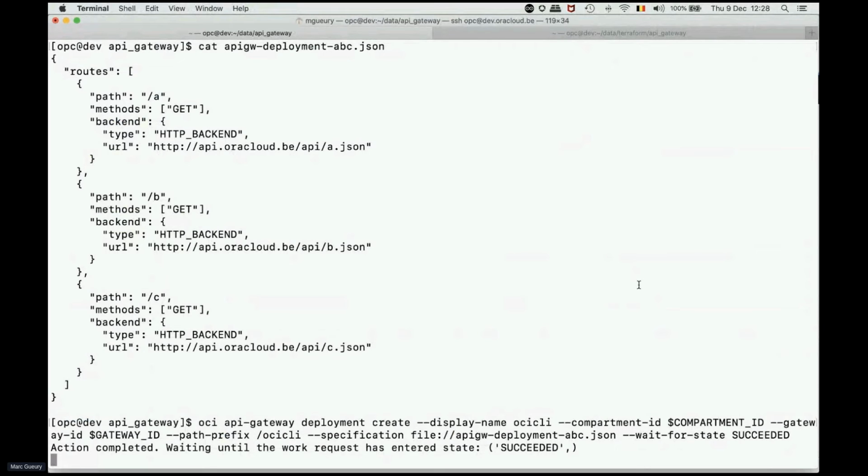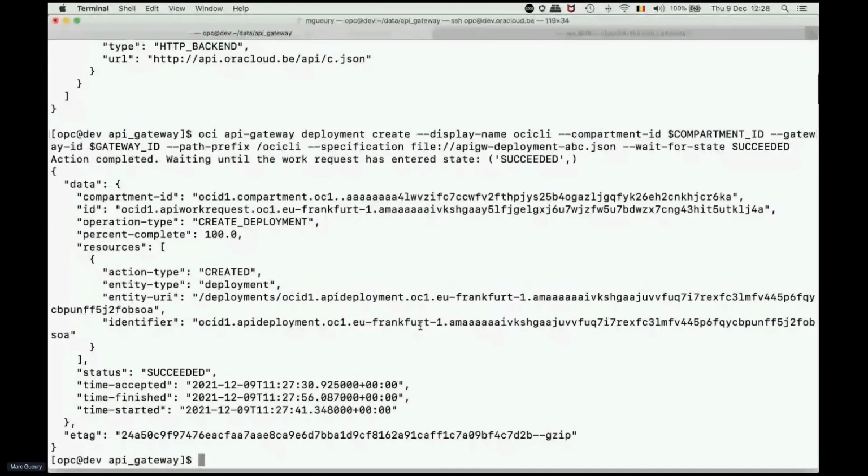So what is it doing now? I am using that JSON file here, and it will create a deployment, so a group of routes. It will create 3 routes to my 3 APIs that I have here above. And so it has done that, right? So I have here an identifier. I'm just continuing here on the command line, and I will store my ID to use it in the next command.